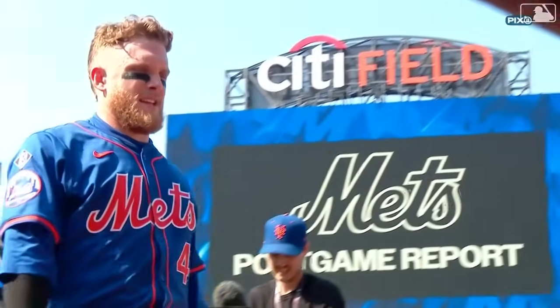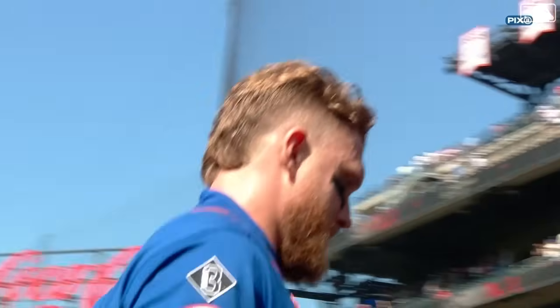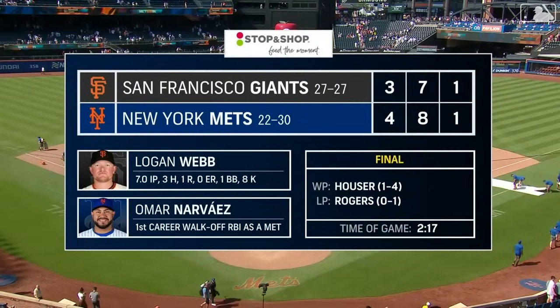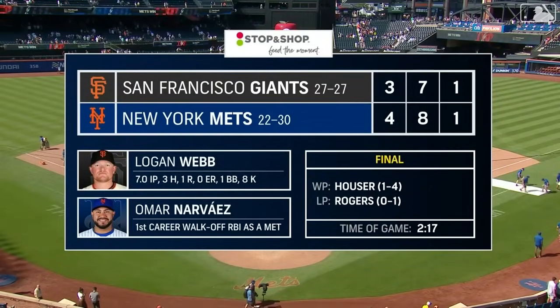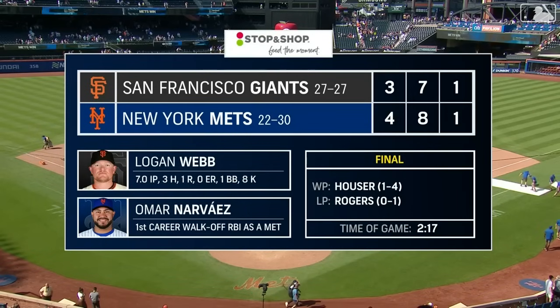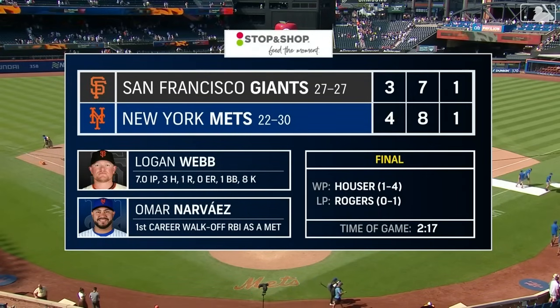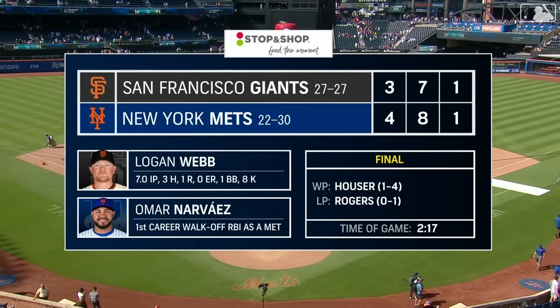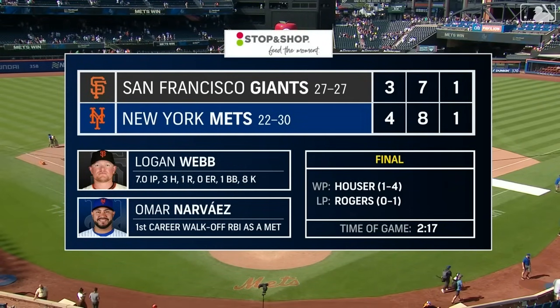Thank you, Steve, and thank you, Harrison. Harrison Bader doing it with his bat and doing it with his glove. Here's the game summary brought to you by Stop and Shop. If ever a team needed that kind of a win, the Mets needed it. Adrian Hauser kept them in the game with 4 innings of 1-run relief. The Mets don't have a chance without Hauser doing that, and then Bader and Narvaez with the big hits.